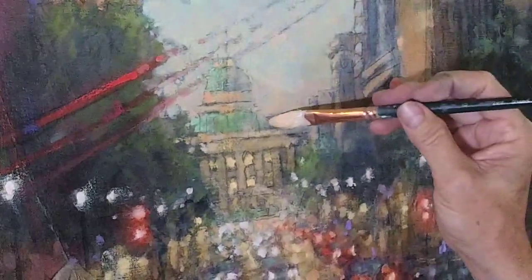This is going to be a short broadcast here today. I think that's good. I'm going to actually take a clean finger and drag some of that color onto this building, creating a much softer edge right there. I've got a dark mark right here. There we go. Another one right there.